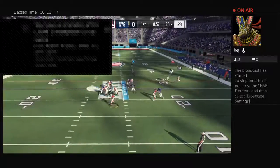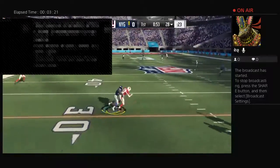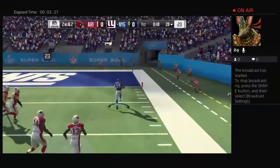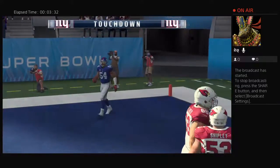On 2nd down, Palmer. Being chased out left. Palmer's hit, fumble. He loses the football, and the Giants have it. It's picked up. And he will score. Touchdown, Giants.